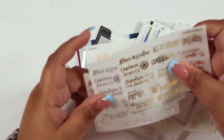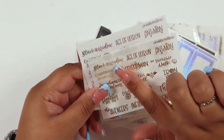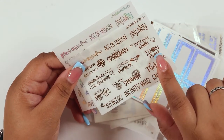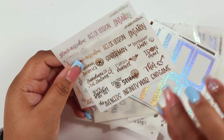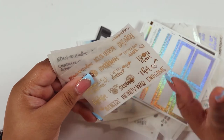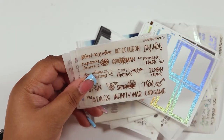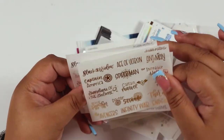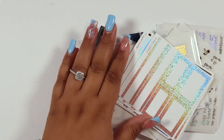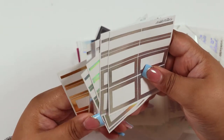And then I picked up the movies, the Avengers movies, or it's called, I think, Superhero Movies Bucket List or whatever. So you have Black Widow, Age of Ultron, Ant-Man, Captain America, Spider-Man, The Incredible Hulk, Guardians of the Galaxy, Captain Marvel, Iron Man, Black Panther, Doctor Strange, Thor, The Avengers, Infinity War, and Endgame. It doesn't have every single one. I am planning on making my own bucket list of movies, especially since Phase 4 is coming. So I'll have that in my shop, and I'll be able to make my own scripts for that. But I wanted to get these just because I like how she does the icons next to them sometimes. I love Captain Marvel.